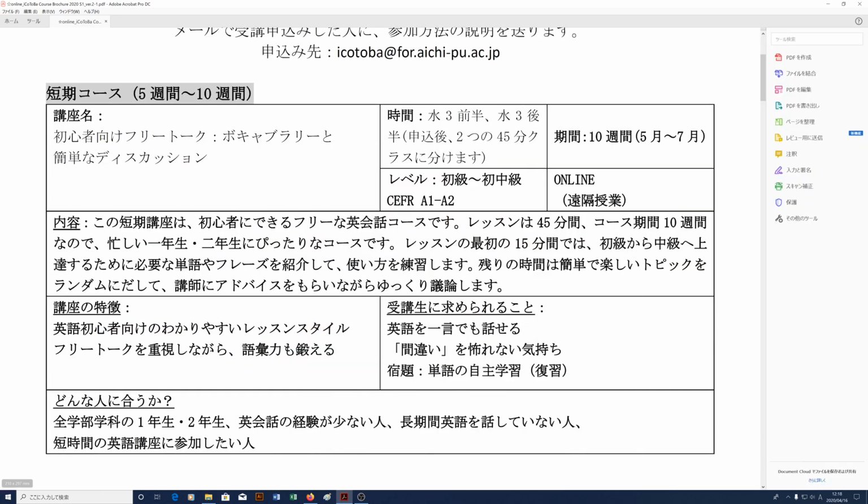So this is one course explanation here. And it's different from previous semesters because there's a lot more information to help you. And I'm just going to talk you through the types of information using this first example. So it says name of course, and this one is Beginners Free Talk, Vocabulary, and Easy Discussion. Now this is in the short courses section, 5 or 10 weeks. The time is here. It says Wednesdays at third period.